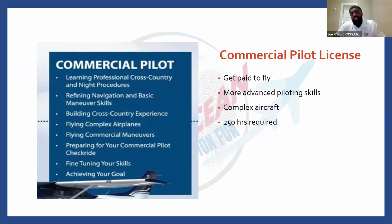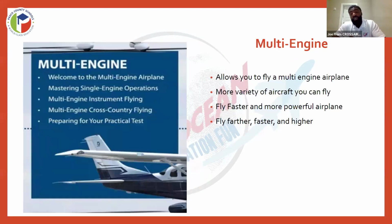So that time between your instrument and commercial, when you're time building, it gives you a whole lot of real world experience in flying because you get to fly into different airports. You could decide to fly to the Bahamas if you wanted. And yeah, it's a pretty fun time because it really builds your flying skills as an instrument pilot going into commercial. And then we have multi-engine.